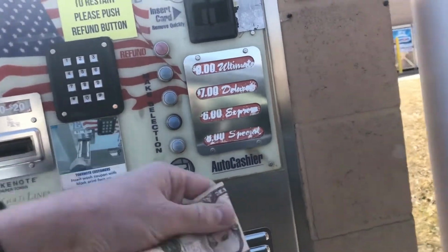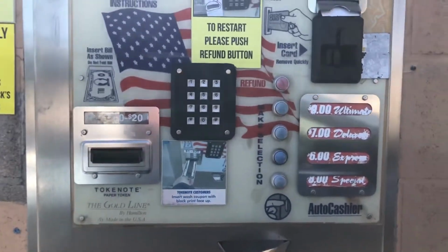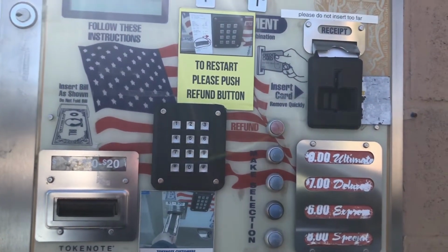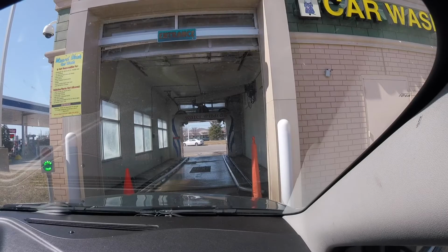You have selected the ultimate car wash. Please deposit $9. Your change. Okay. If you would like a receipt, press refund now. Thank you for choosing Wizard Wash. Please pull forward and watch our signage.